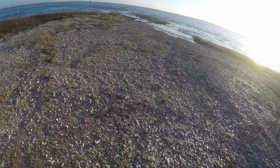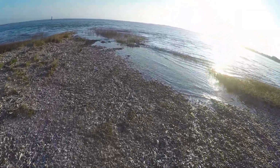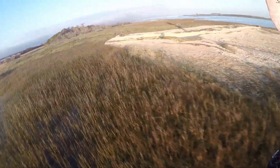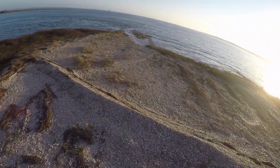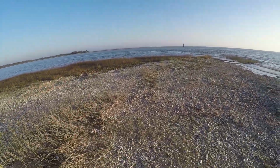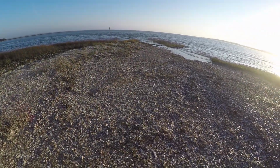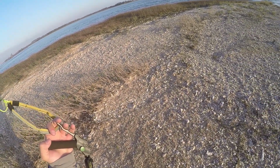Alright, launching over the water in 3, 2, 1, go! Woo-hoo! I want to do it again. Had to hop over some weeds. Nice little view out here. RPMs looking low.